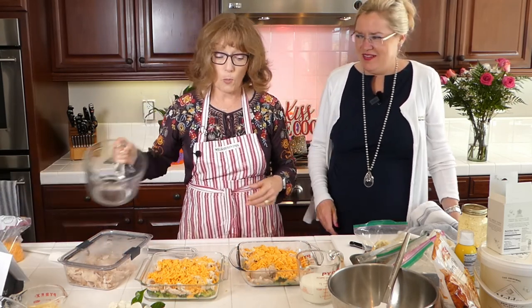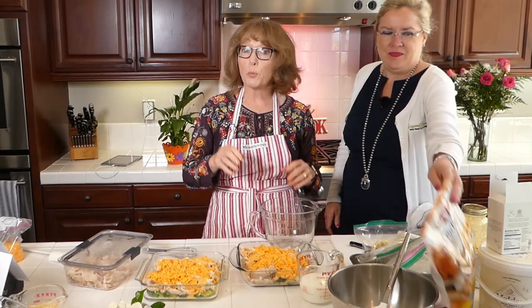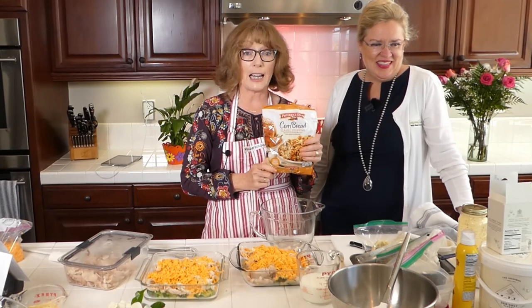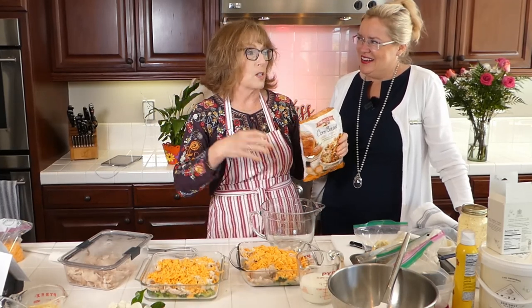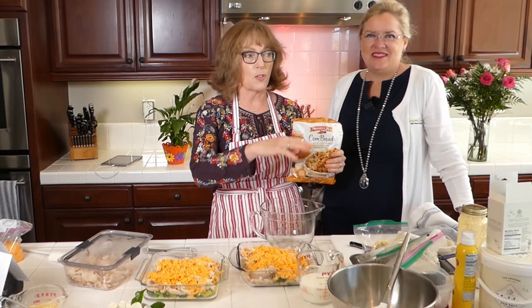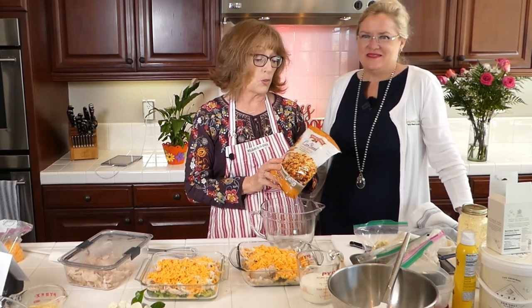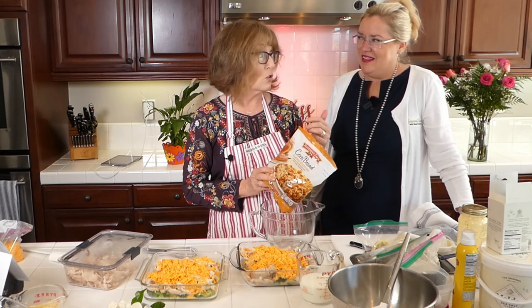All right, so now what we're going to do is do the cornbread stuffing topping. So this is Pepperidge Farm. I grew up in Connecticut, and Pepperidge Farm was like, that's where they started. So they had Pepperidge Farm stores everywhere. And they make the most amazing stuffing. And this I have to order special because it's cornbread.